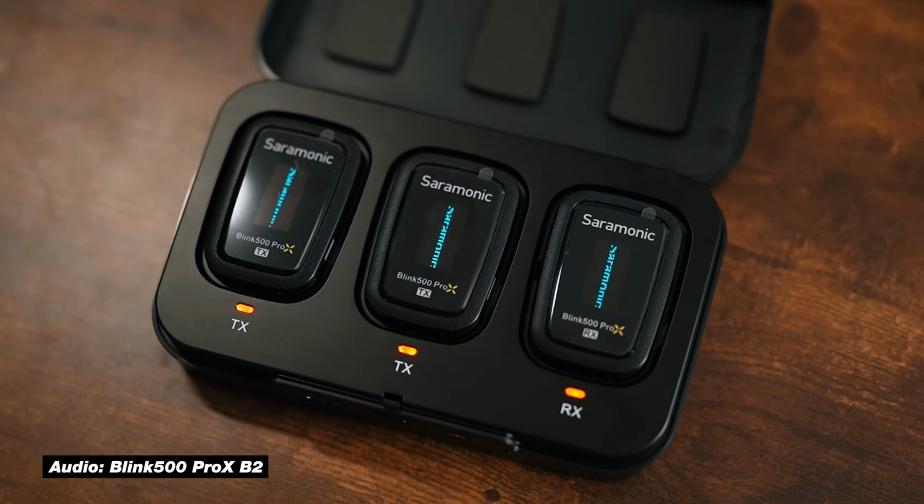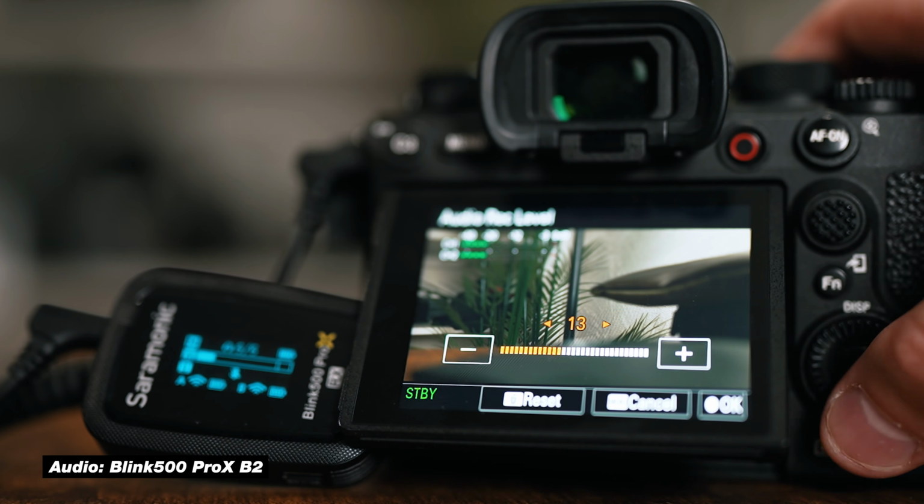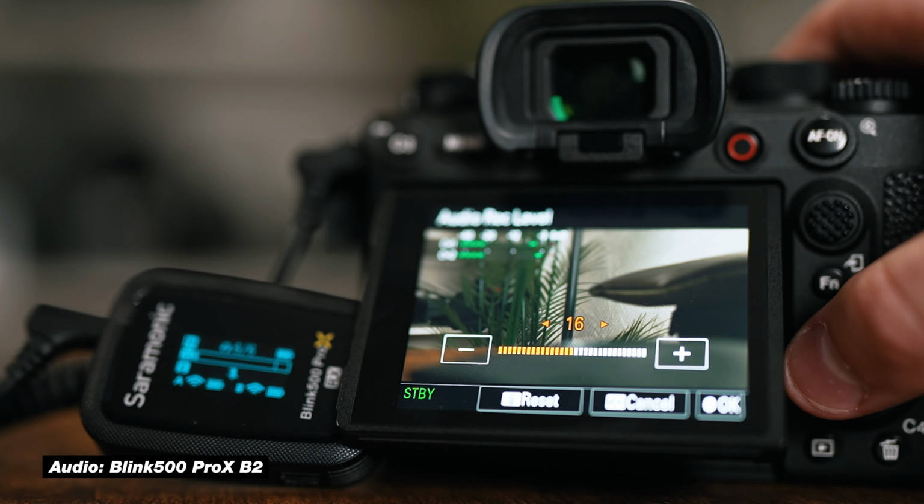Another con would be that this mic is also not very sensitive to sound, and I noticed that doing all of my testing, this was the mic that I had to increase the input gain on my camera the most. So anytime you have to do that, you're going to increase your overall noise floor, or the amount of noise or hiss that you hear in your image.